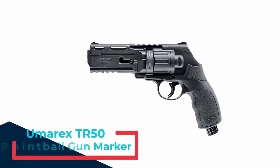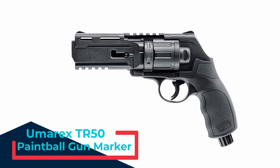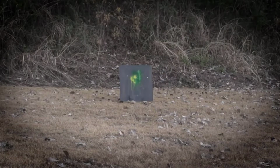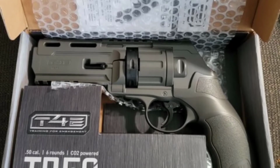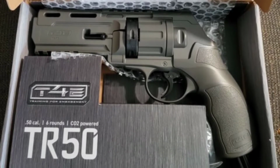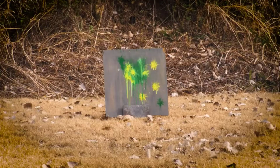Umarex TR50 Paintball Gun Marker. The most affordable paintball pistol on this list is the Umarex TR50. However, since 50 caliber paintballs are only about half the size and weight of a 68 caliber paintball, they don't hurt nearly as much when traveling at the same speed. Plus, they require a higher velocity to be able to break upon impact. Maybe the paintball field owner or manager will be aware of this and will allow you to use your high-velocity paintball pistol, but then again, maybe not.